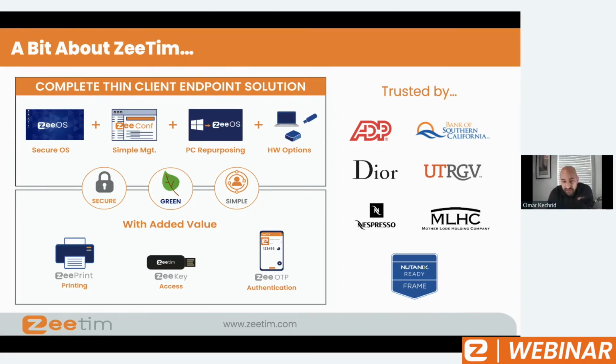You can go to another device and start again. So very easy way to move or hot desk from one device to the next. And it can be combined with our ZOTP multi-factor authentication solution. So ZOTP is an on-prem or cloud-based solution, depending on the preference of the customer.